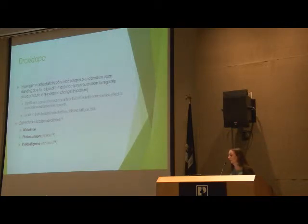It's also a side effect of levodopa and the dopaminergic drugs. So currently, the medicines we have available to treat these are midodrine, fludrocortisone, and sometimes pyridostigmine.